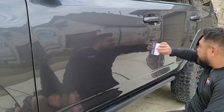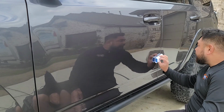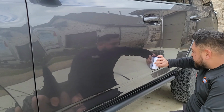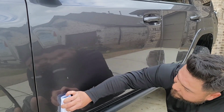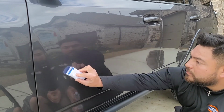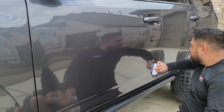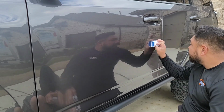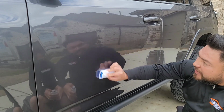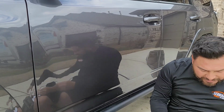And then all we do is we just recoat this side right here. And oh my god, I'm coating outside. I'm gonna get killed. All right. And usually you don't have to do this crosshatch pattern. And then let me grab my towel.